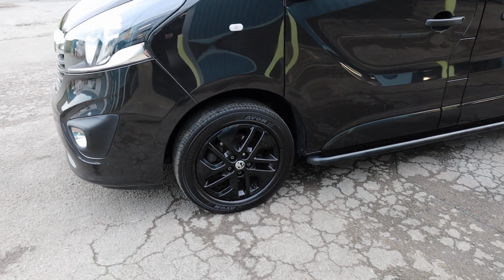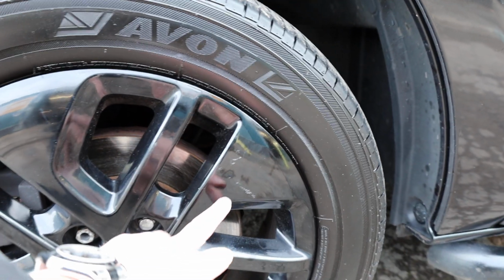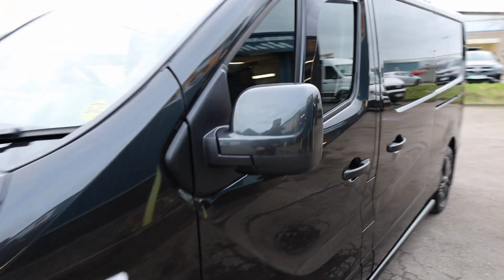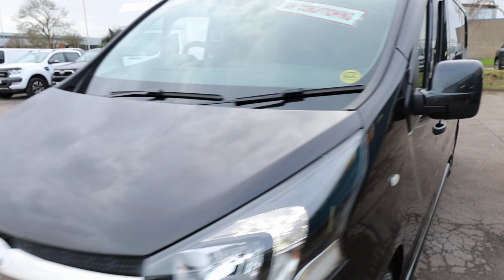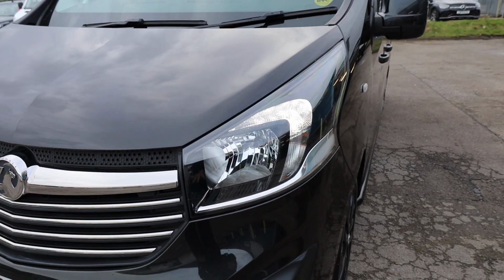You can also see that we have got black sidebars here, along with black alloy wheels as well. I have noticed there is a little scuff mark on this alloy wheel, but otherwise looking in really good order. Mirror cap all looking nice, and then around to the front, there's no excessive stone chip into the bonnet or anything like that.